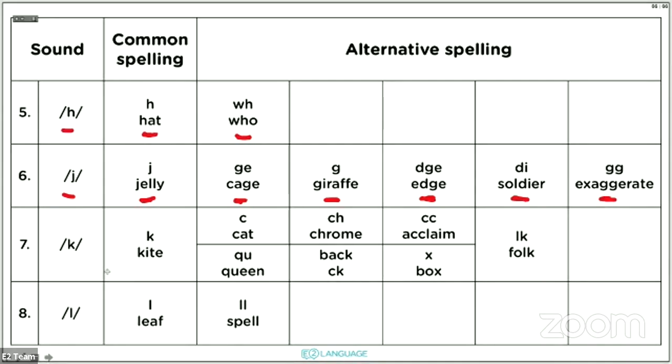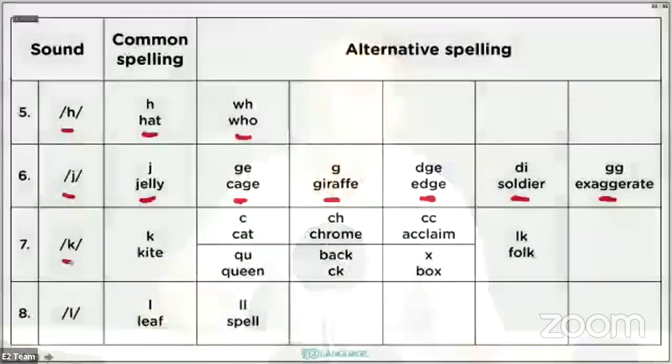Next one, we've got k, k, k. These are pretty common ones, by the way. You probably have these in your language. Some of you may not. Let's keep going. K, k, k, k. So, kite, cat, chrome, acclaim, queen, back, box, folk.